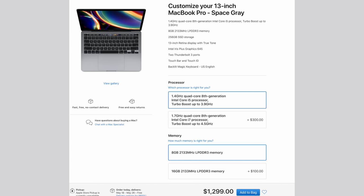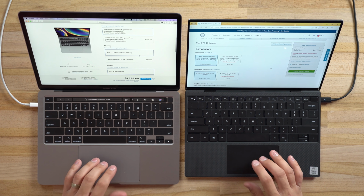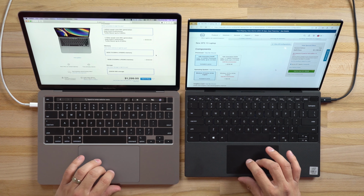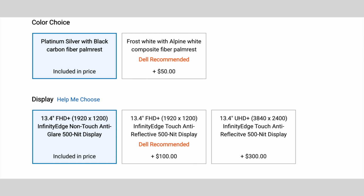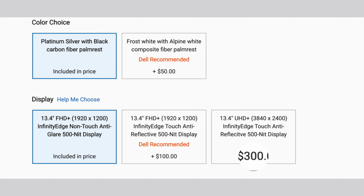And now let's compare the base models. Apple's base MacBook Pro comes in at $1,300 compared to Dell's at $1,200. They're both i5 processors, and the Dell actually has G1 graphics, and the MacBook Pro, if you buy that base one, is using 8th generation chips, but the performance is actually very similar when we're comparing graphics and CPUs, even though the MacBook Pro uses older chips. Now, the Dell is $100 less expensive, but that includes that 1080p display.